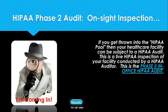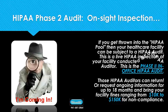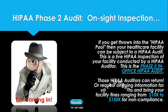If you get thrown into the HIPAA pool, then your healthcare facility can be subject to an on-site HIPAA audit. This is a live HIPAA inspection of your facility conducted by an office HIPAA auditor. In this Phase 2 in-office HIPAA audit, a HIPAA auditor may return to your facility or request ongoing information for up to 18 months. And fines for HIPAA non-compliance can range from $10,000 to $150,000.